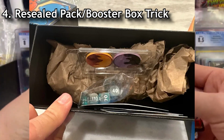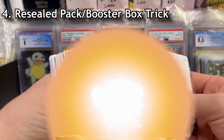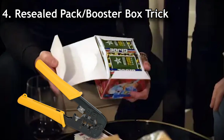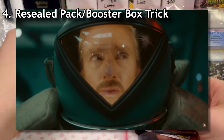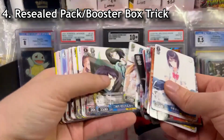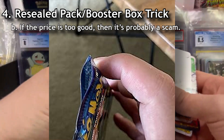So resealed booster boxes from Japan are just one example of the resealed catastrophe. There are also other examples, like vintage booster packs can actually be resealed using crimping machines, using super glue, and I think even steamers can reseal them, if I'm not mistaken. So there are a lot of methods for resealing packs. Or maybe they just use double-sided tape or something. I don't know. So when you're buying a loose vintage booster pack that costs like $600, it might be somebody's resealed pack where they've already tested it for good cards.